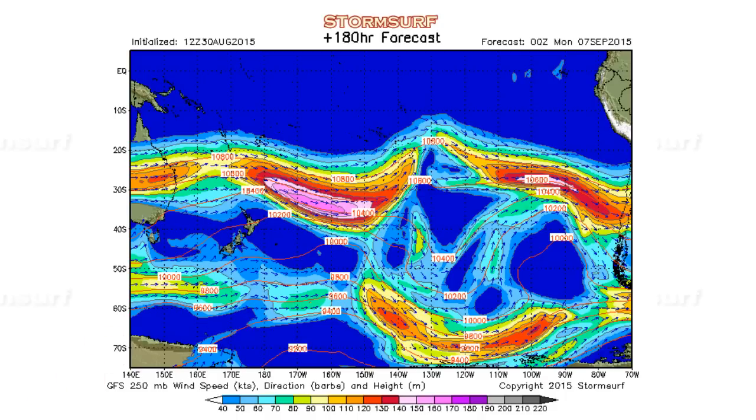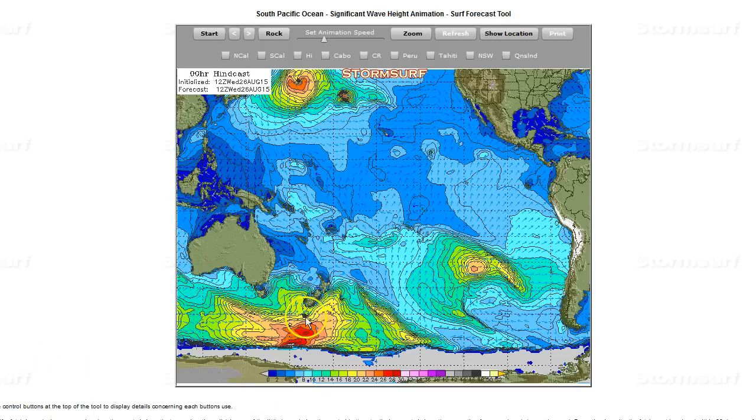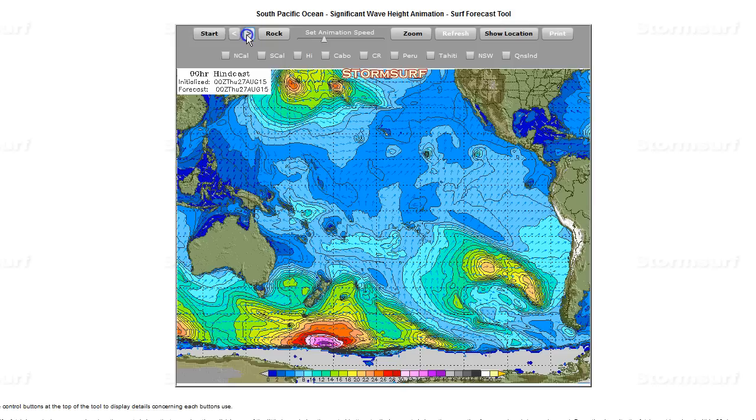Let's just go right to the wave model chart and see what's been going on. Here we go, significant wave heights for the South Pacific Ocean under New Zealand. We're going back to Wednesday because that's when the trough actually started forming. That created a gale, and that gale created 26 to 28-foot seas on Wednesday. And looking at this, this is more of a primer system.